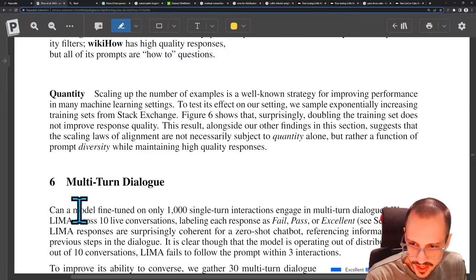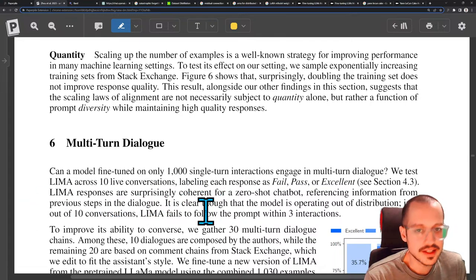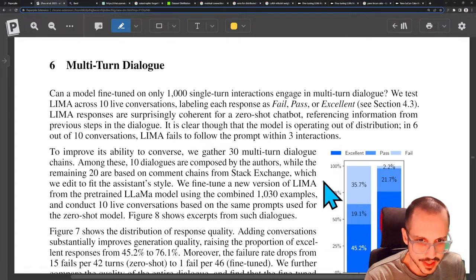Multi-turn dialogue. Can a model fine-tuned on only 1,000 single-turn interactions engage in multi-turn dialogue? We test LIMA across 10 live conversations, labeling each response as fail, pass, or excellent. LIMA responses are surprisingly coherent for a zero-shot chatbot, referencing information from previous steps in the dialogue. It is clear that the model is operating out of distribution. In 6 out of 10 conversations, LIMA fails to follow the prompt within three interactions.